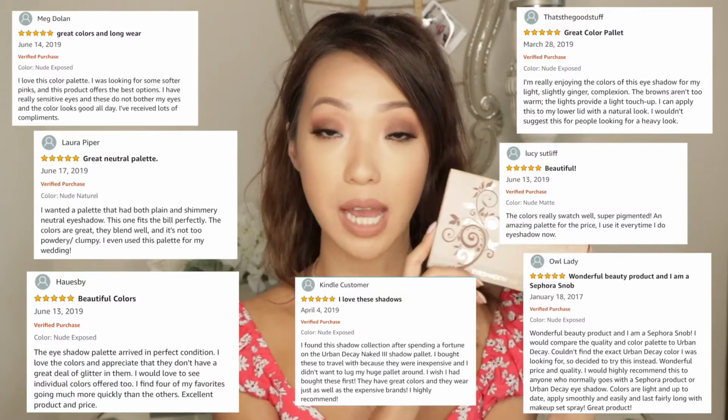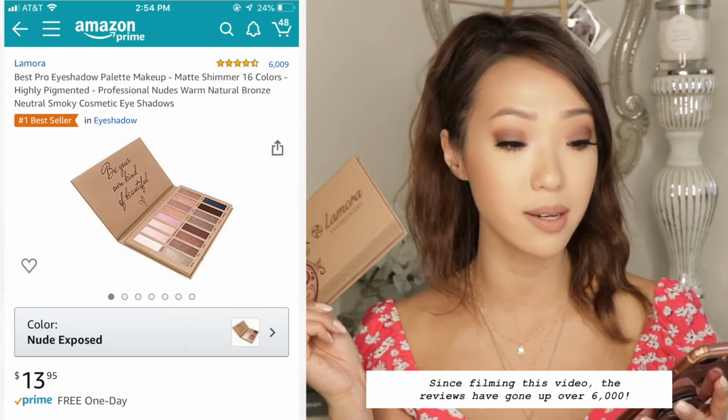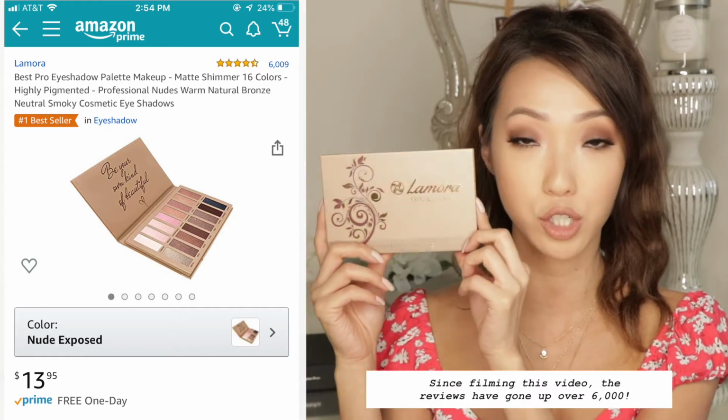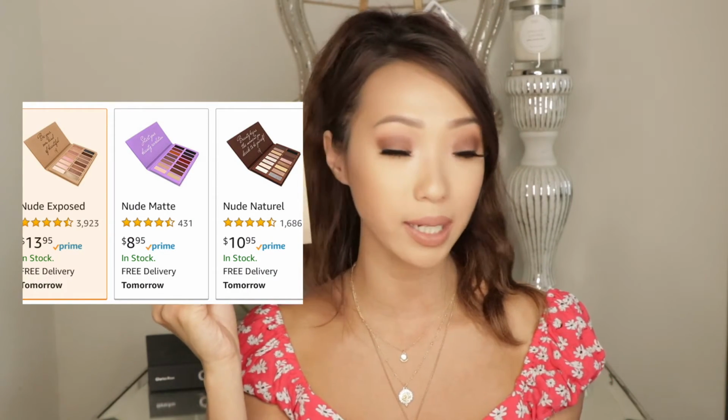But today in specific, we are going to be talking about Amazon's best-selling eyeshadow palette. This palette has 4.5 stars out of 5 and over 5,000 reviews. Actually, specifically, it has 5,982 reviews. It does come in 3 different shades, so those are all combined. But this one in specific, which is the Nude Exposed palette, has the highest number of ratings and stars.